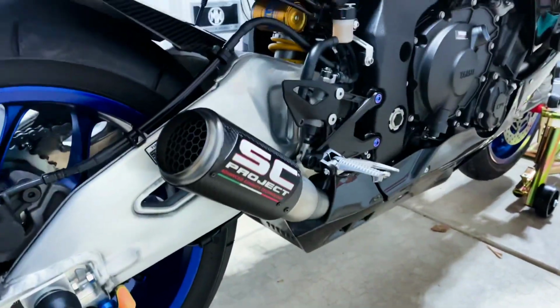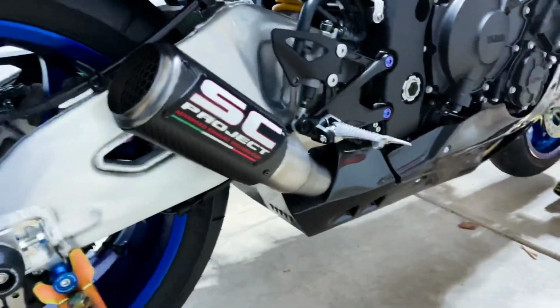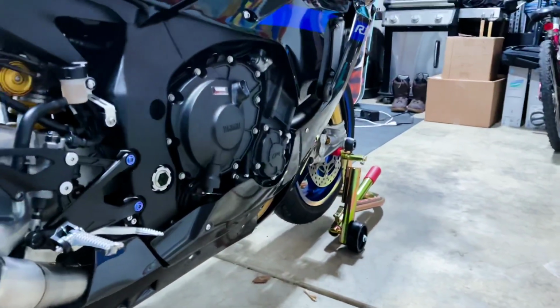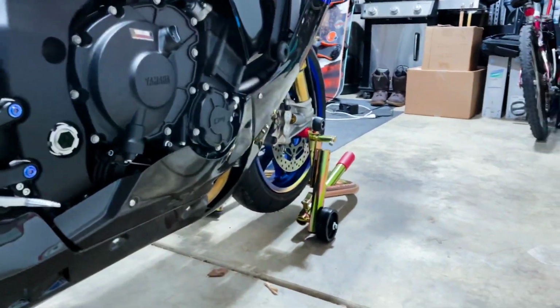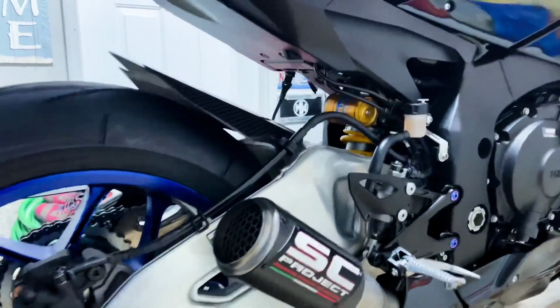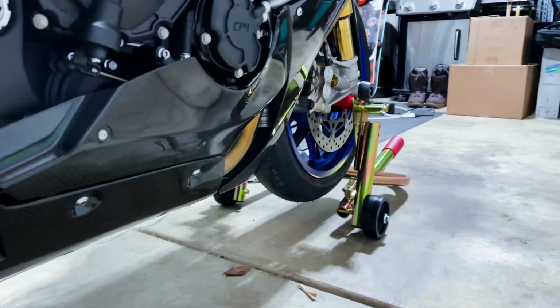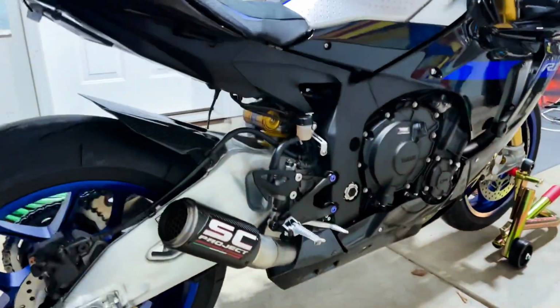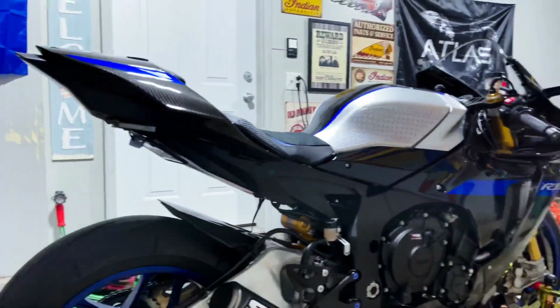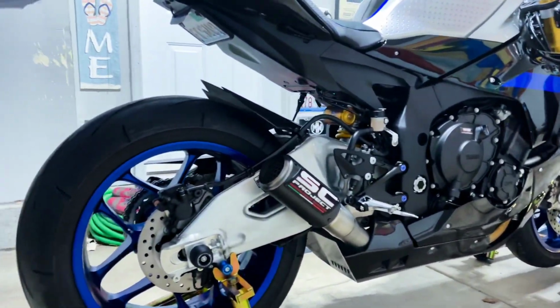The exhaust I did SC-Project CRT, of course in carbon fiber, kind of completes the full titanium exhaust. It's a 3/4 system. These bikes already come with titanium headers, so I didn't need to replace those. Also got the full 6 carbon fiber belly pan, which to me really completes the look of it. Without the catalytic converter, I think the bike kind of loses some of its lines, and that brings it back.